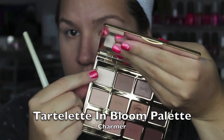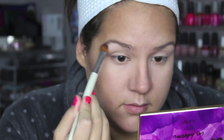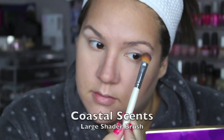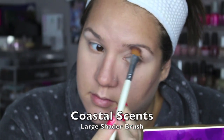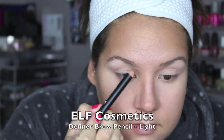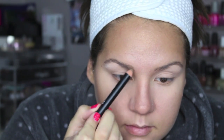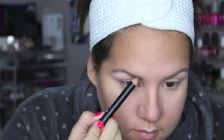For eyeshadow, I'm using the Tartelette in Bloom palette, starting off with just a pale, creamy color for my brow bone. But then I realized I actually forgot to do my eyebrows, and I'm going back in with my favorite e.l.f. pencil in the color Light to define the brows and make them a little bit more tamed.